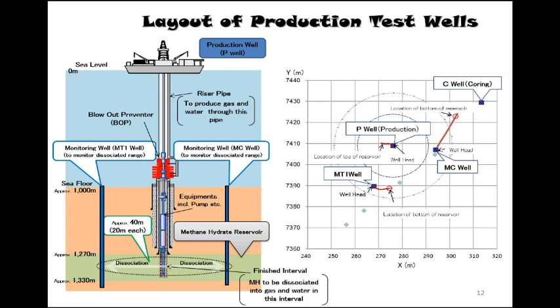And regarding the P well, we used the drill ship and riser pipe for drilling and the flow test. After drilling and the completion by gravel pack, we ran a borehole assembly, specially designed and manufactured for the flow test. We decided to apply the depressurization method to this flow test. We pump out the water inside the riser pipe so that we are able to reduce the pressure at the borehole.